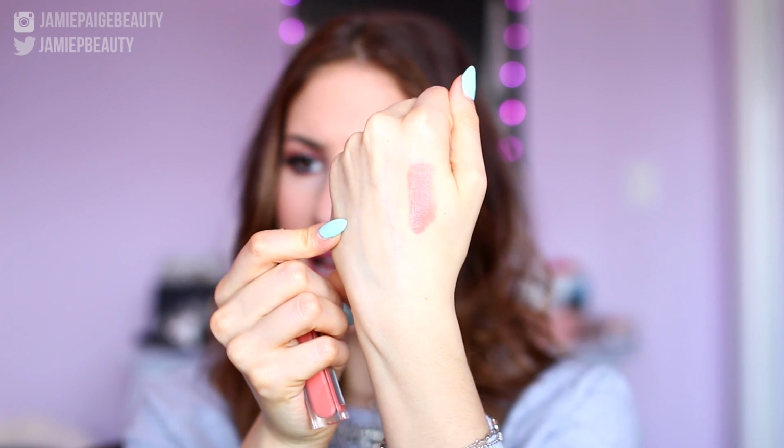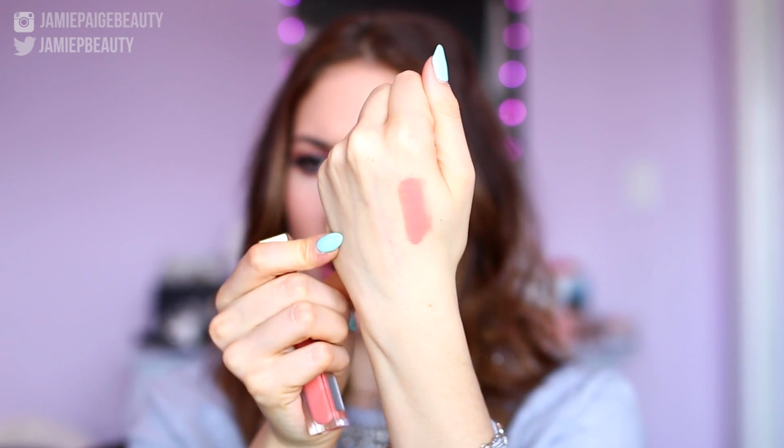So first things first, I want to talk about this Gerard Cosmetics lip gloss in the color Coral Craze. This is a gorgeous coral color. Now that it's finally become spring and summer is pretty much right around the corner, I've been really into corals and really bright pinks, and like all Gerard Cosmetics lip glosses, they are extremely pigmented. It's honestly just the perfect coral gloss. It's so pretty and so perfect for the springtime.